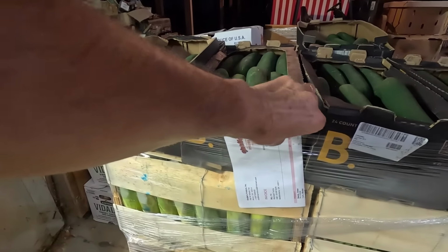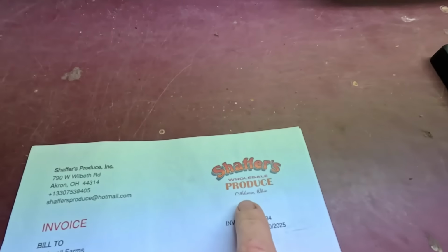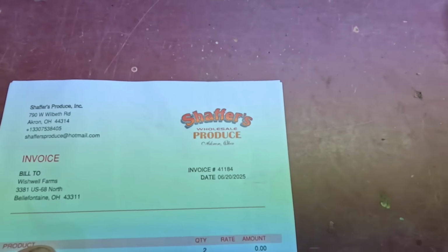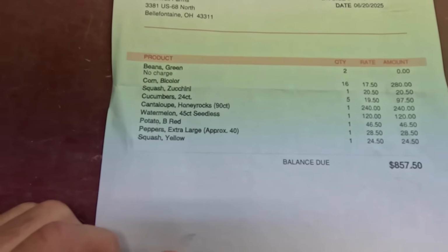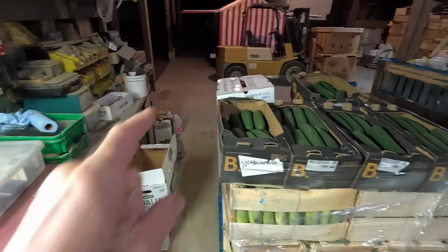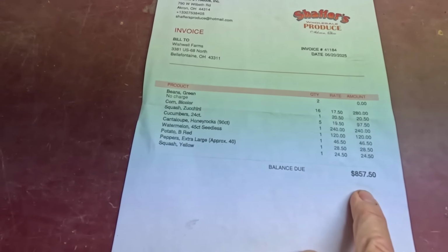All right, let's take a look at this delivery and see what we got. There's the invoice. It's a pretty small delivery today. Schaefer Produce out of Akron, Ohio. Yeah, a very small order today. Just enough to get me through today and tomorrow on the trailer. I had a few things left over from the previous delivery, so that's why this one's a little bit on the smaller side. Plus, things have been down just a little bit compared to last year. This time of year, normally our order is about double that.